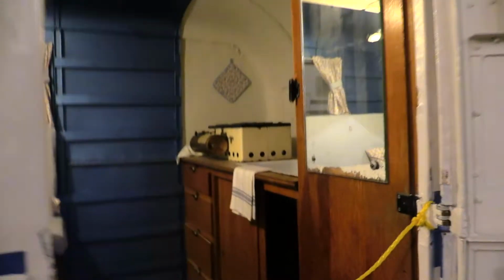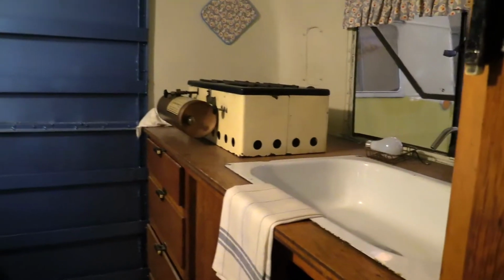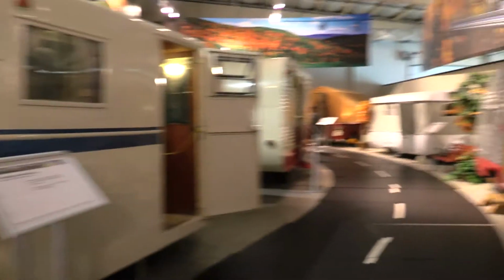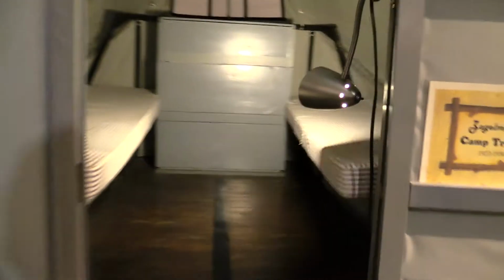A 1935 Comfort travel trailer. Got a sink, stove, table that makes into a bed. Kind of sleek in the back. Alright, well there's that Comfort trailer. And over here, another little tent trailer. Just real simple. A couple fold out beds, but they're nice sized beds.